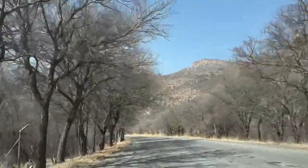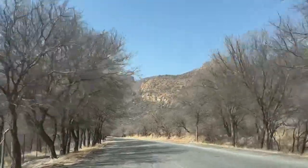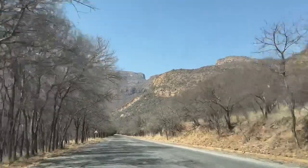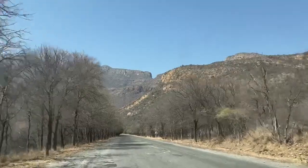So here we are. We've actually driven now into the canyon itself. It takes a couple of hours, but this is actually the next day. We viewed those points, then we drove.